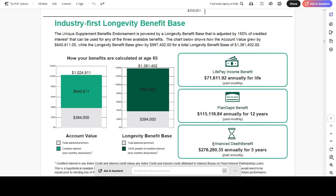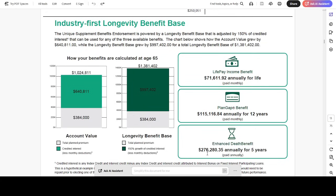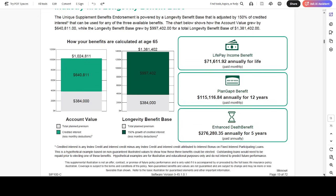Now, enhanced death benefit. So this is when you do pass away, your family could elect to take $276,280.35 annually for 5 years, instead of just taking the full death benefit of, I'm thinking that's the, depends on longevity, how it's calculated at age 65. If you were to pass at age 65, that's how that's figured out.